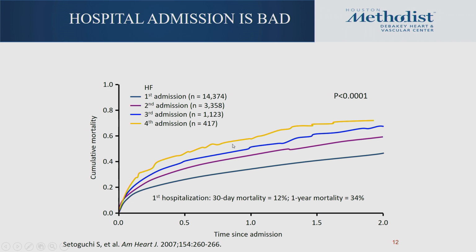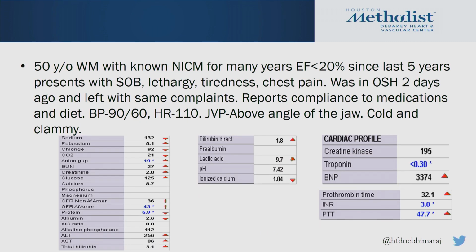Right up here, you can see at 1 year, your mortality is getting close to 50-60%. And how many times have you seen people come in and out of the hospital multiple times? So this slide really reflects the fact that you want to be mindful that if patients keep coming back with an acute heart failure exacerbation, they're not going to do well in the long term.